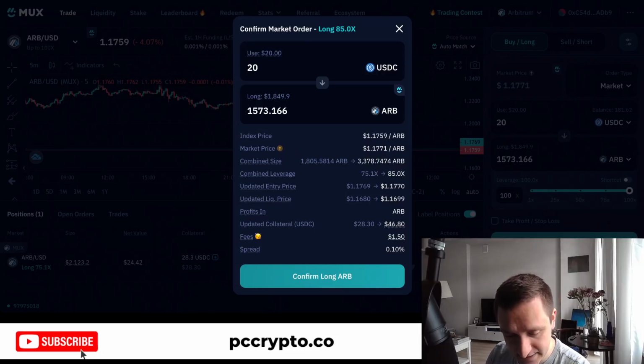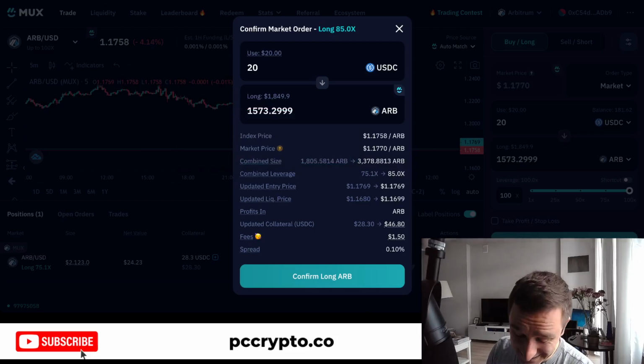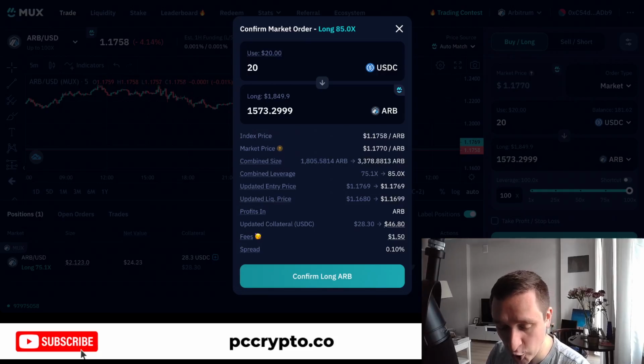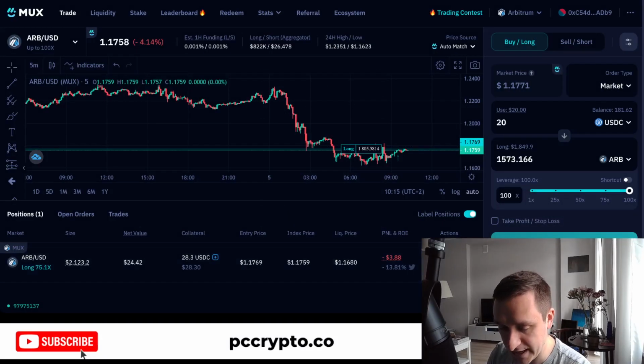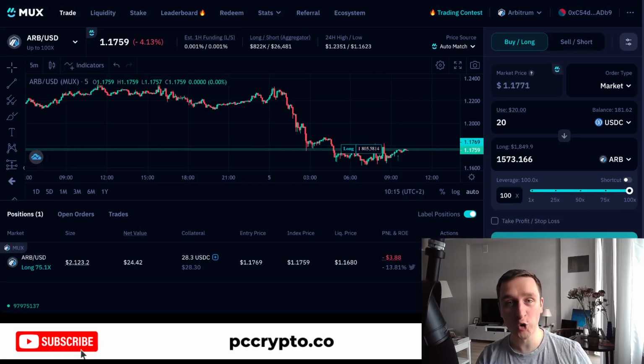So as you can see, this is the combined leverage because I already have a 75x position. So doing 100x on $20 will get me to 85x in total. This will be the combined size of what I'm trading on ARB here, and also I will pay 1.5 in fees, and this will be my new position. So if I confirm long ARB here, I will get a MetaMask confirmation to do that, and the position will be up. So that's basically it. It's super easy to start trading. Of course, only start trading if you know what you're doing, because it's super risky, especially on this kind of leverage.